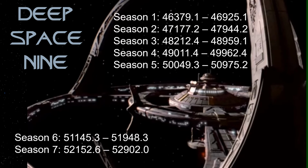DS9 started during the 6th season of TNG, so you see the stardates from season 1 are in the 46,000 range, which matches up. And then from there they progress until they get to 52,000 by season 7.